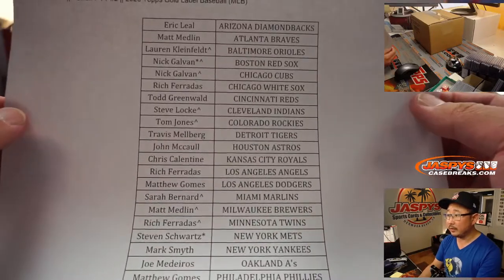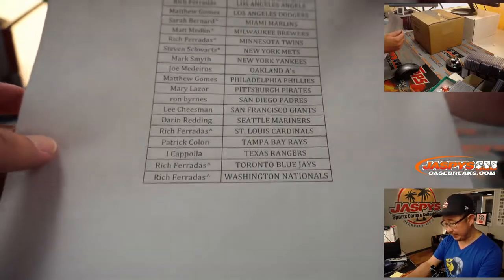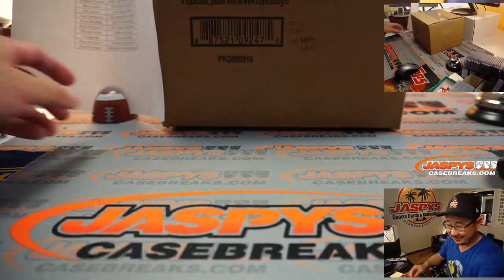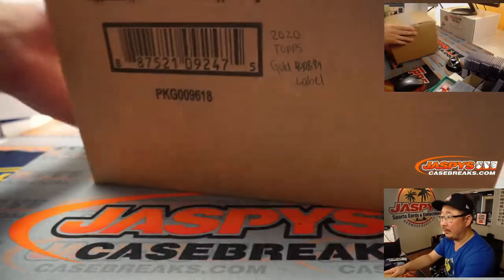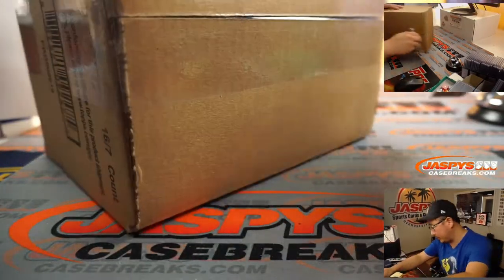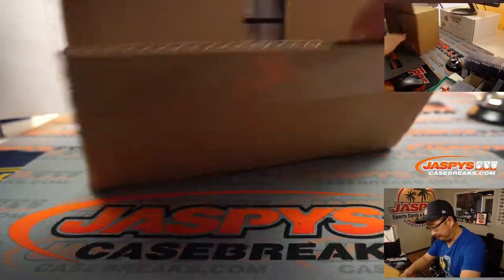Go. Hot off the presses. Thanks everyone for getting in. Right, exactly, Chestnut, the proverbial roof. Not real roofs. That would hurt. And there's Gold Label Baseball right there, so this should be the right case. Let's pop this guy open. Let's see what's inside this thing.